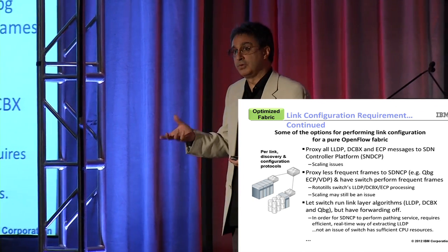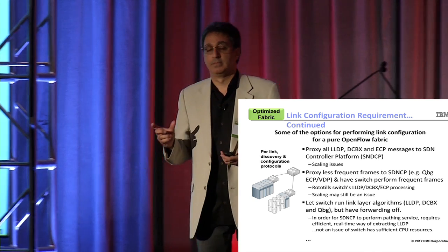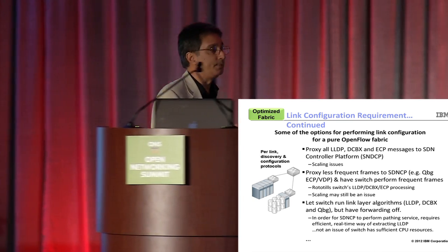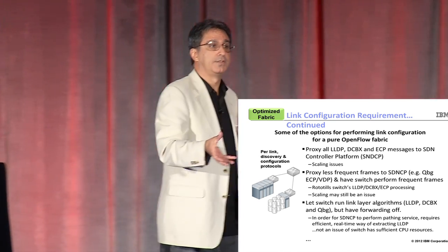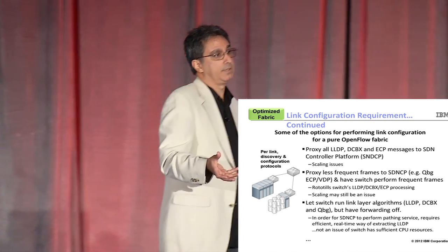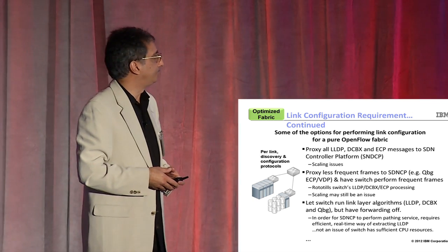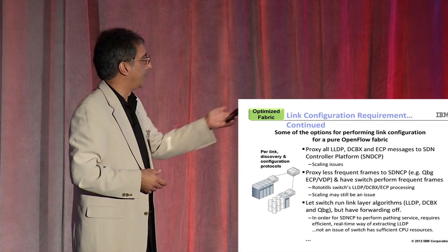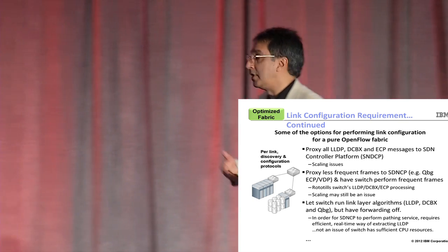Another option is kind of rototill the switch LLDP, DCBX, and ECP implementation, so that some of that runs in the switch. The more frequent events are done at the switch, and the less frequent ones are done elsewhere. And then the last one is let the switch run those protocols.